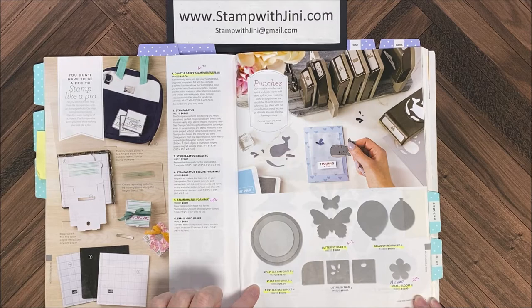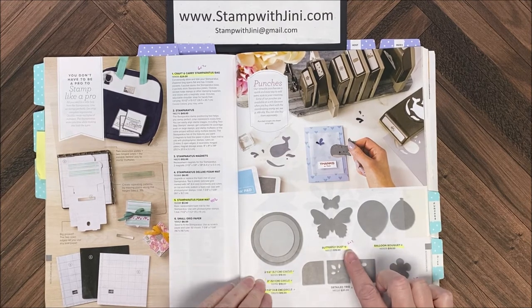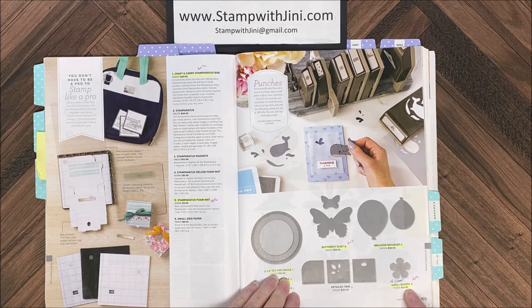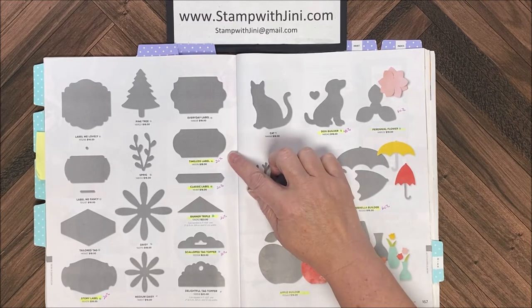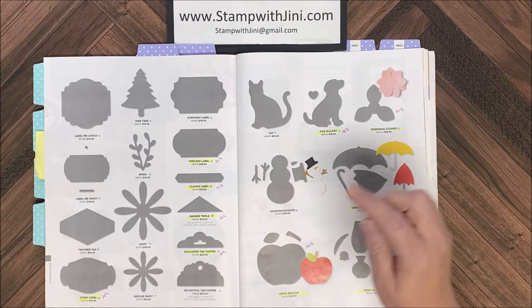The circle punches make things quick and easy. The butterfly duet goes with that stamp set that's retiring. The balloon bouquet and the small bloom punch is 20% off. We've got some label punches that are some of my favorites. The story label, timeless label, classic label, and then we have the banner triple punch and the scallop tag topper.